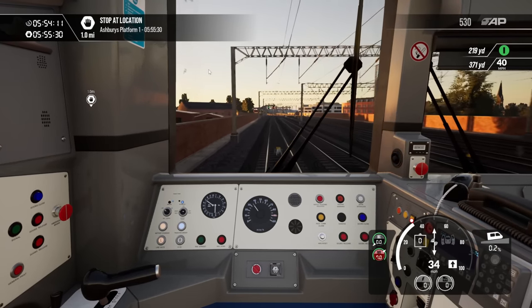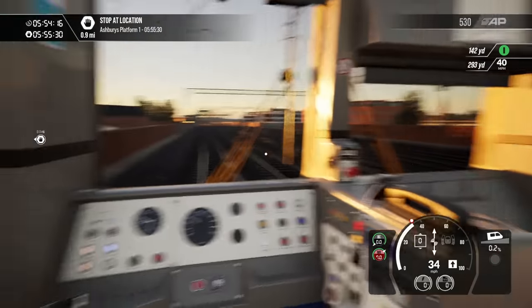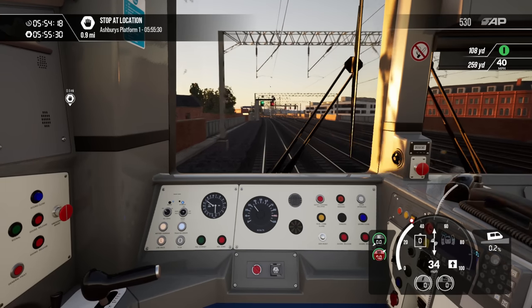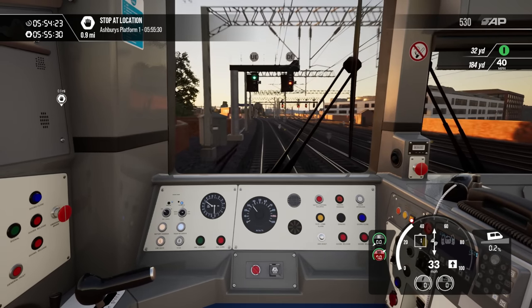Here's where we need, like, a TransPennine 185 to Cleethorpes or Manchester Airport going whizzing past. That'd be quite nice if they did a 185 for Train Sim World because they could add a lot of scenery traffic to this route.